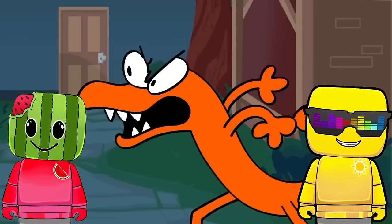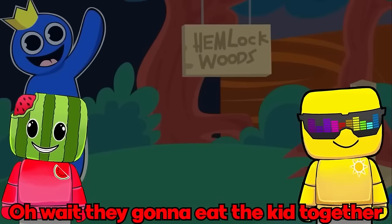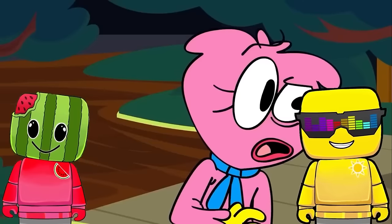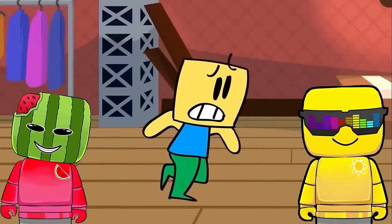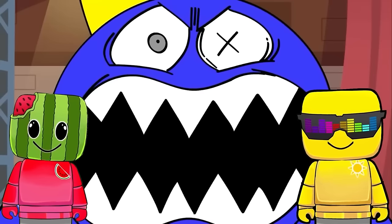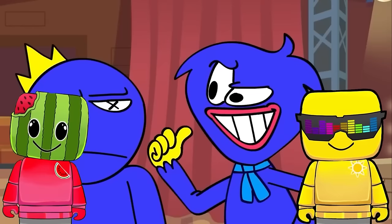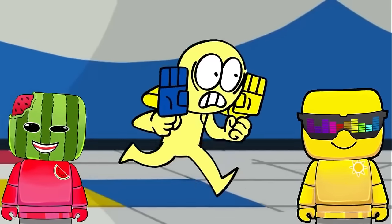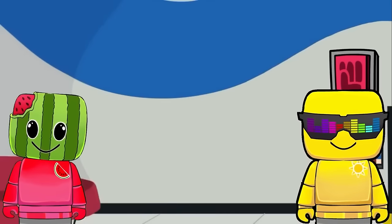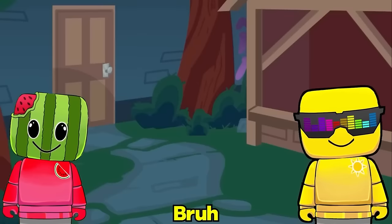Yo, Orange is gonna eat the bunny. Go, Orange. Go, Orange. Oh, wait. They're gonna eat the kid together. That's so cute. Maybe they realize they can truce and just destroy all the kids when they go on field trips. D for dad. D for dad? Because he's gonna get eaten alive, right? Oh, they're seeing who can get more kids. I see. They're teaming up, I think. Yo, Huggy Wuggy looks scary. Bruh. Oh my.